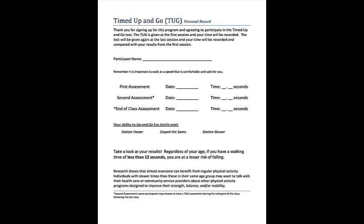You can also let people know this is only one test and talk to them about how they feel and what did they get out of the class. This is also a way to encourage people to take additional fall prevention classes so they can improve even more.